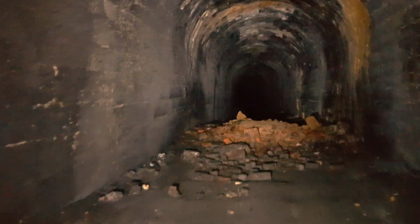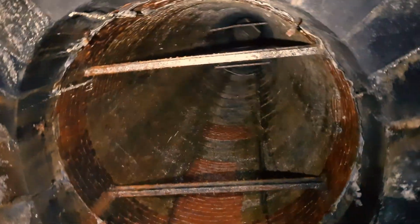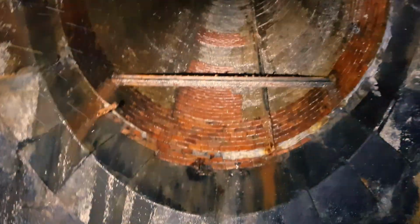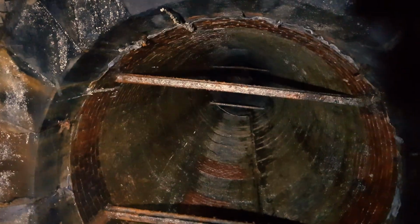I don't know why they've shut this, because it's completely stable apart from this part here. Oh God, I'm slipping. I get the idea how deep that is.